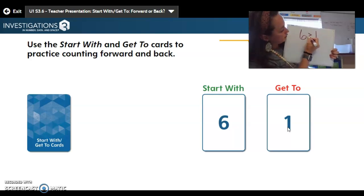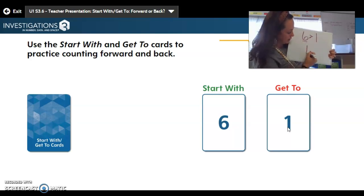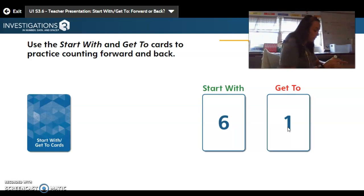Remember, those are the alligator teeth. He's eating this number because it's what? 6 is greater than 1. Okay, now what would this say? One is less than 6. Good job.